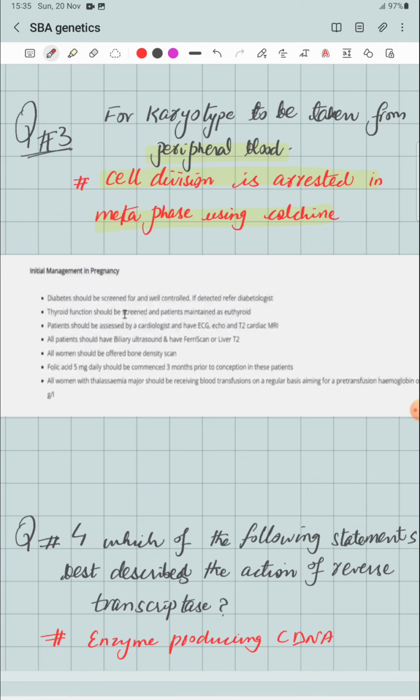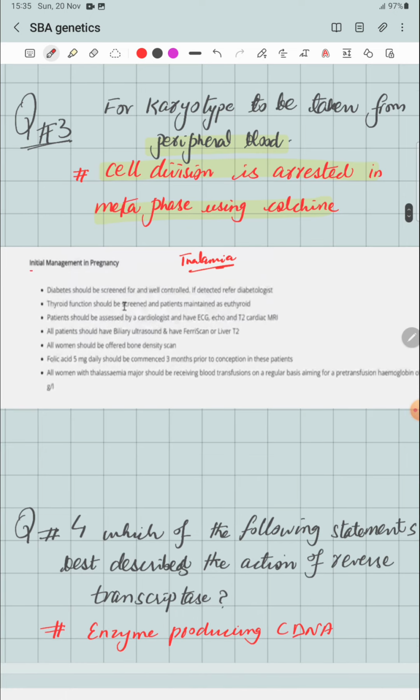Okay, this table is also related to the thalassemia part. Let's see the initial management of the pregnancy. Diabetes: they should be screened for and well controlled. If detected, refer to the diabetologist. Thyroid function: they should be screened, and the patient maintained as euthyroid.